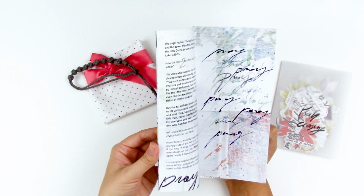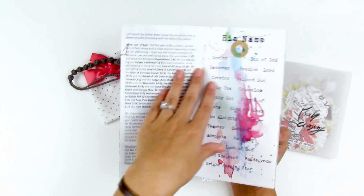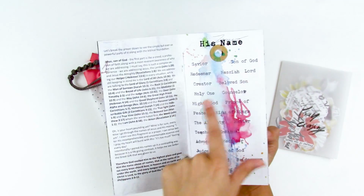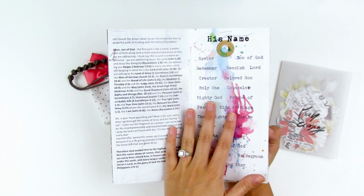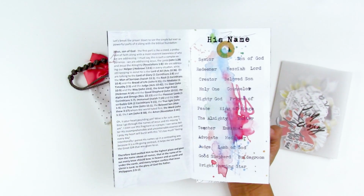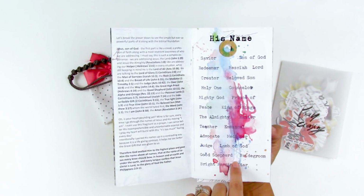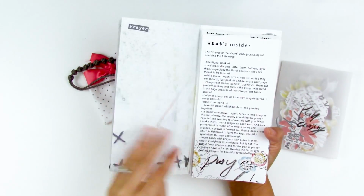So, several pages of devotional content. Again, lots and lots and lots of scripture. She has these beautiful tags throughout the kit with the names of God. So this, again, is a great segue into Advent. I know I have a Names of God ribbon that goes on my Christmas tree. So this is kind of a big theme during Christmas time, and so this is a really good transition into that. So again, really great imagery.